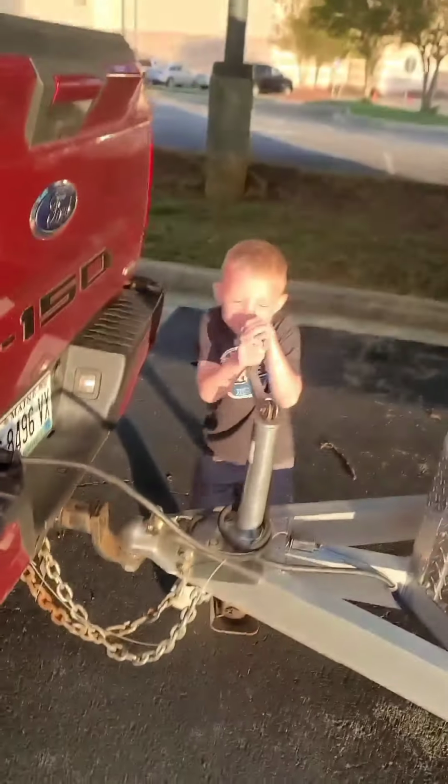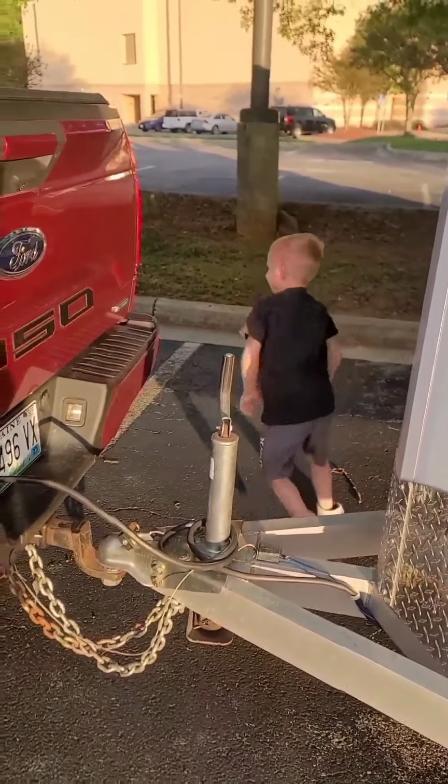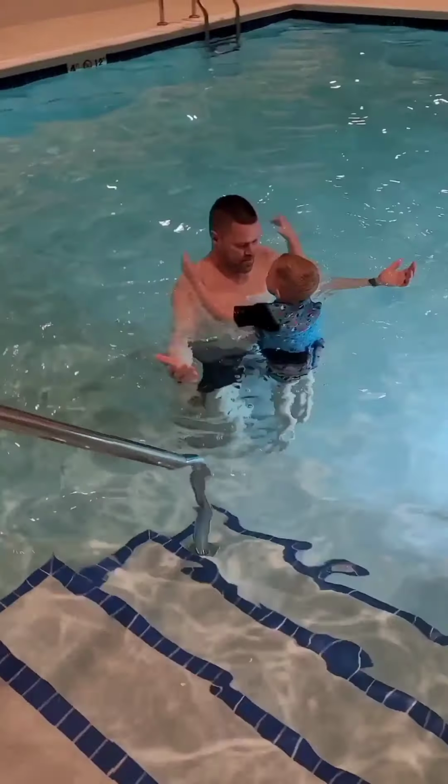What the heck, Colton? When you backed up the truck, why'd you jackknife it? I did not, for the second time. It looks like you did. I didn't do that. You must have done that. All right, let's get out of here.